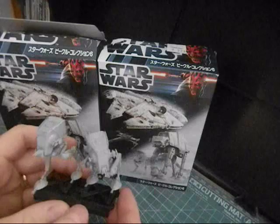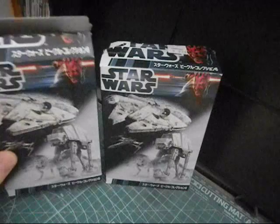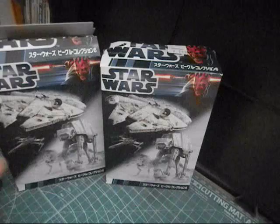I just opened up these boxes here, and I saw that the first one was not only one that I already had, but then the second one was this exact same thing, and I was just, no, that kind of sucked. Oh well, but this doesn't suck. Check this out.